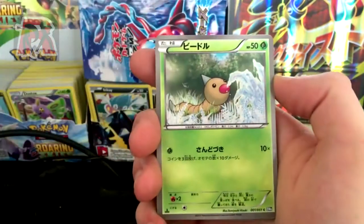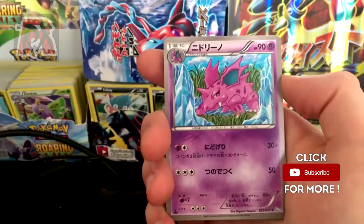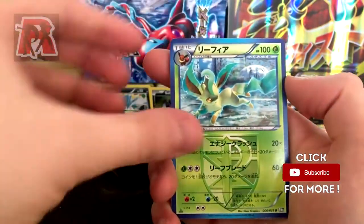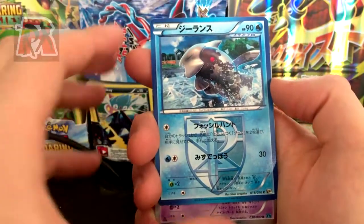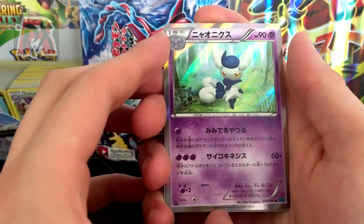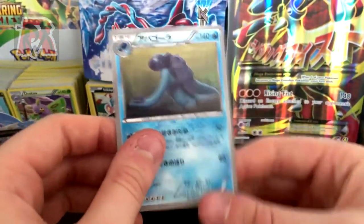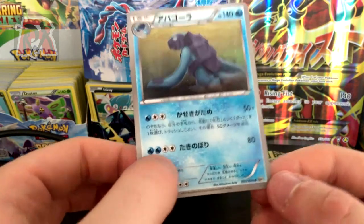We have a Nidoran, a Weedle, a Makuhita, a Vanillite, a Nidorino, Wartortle, awesome looking card there, a Bronzong, Plasma Freeze Leafeon, Dratini, Voltorb, Plasma Freeze Relicanth, I think that's what it is, a holo. What one's this one again? I can't remember the name of this one. We've got that one there as well. And then finally, we end up with Tortuga, something like that, yeah.